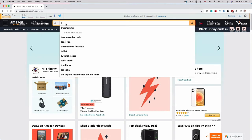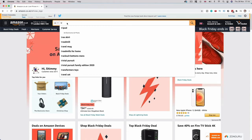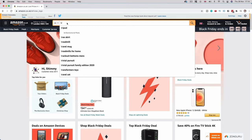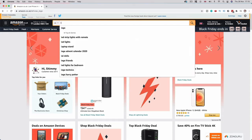If we put in an R, it's tripod, tree skirt, treadmill, travel mug, treadmills for home. These are very, very popular products, and we know this because we only have to put a T and an R in for Amazon to suggest this product to us. So if we try again with, like, L, we've got a Lego, LED strips with remote. We can easily sell LED strips. They're very simple, right? So there you go.